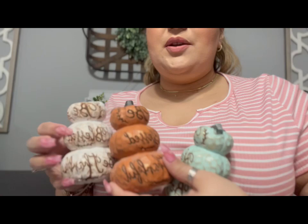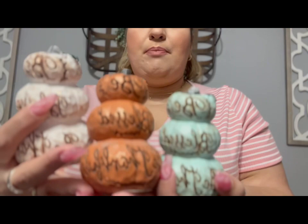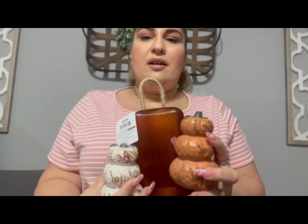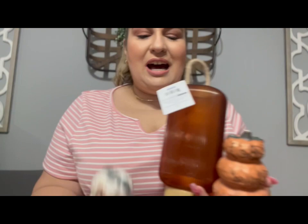So I'm going to scatter these around the house for the fall time. Put one on the coffee table, maybe on my fireplace mantle. I'm not sure yet. But I want to show you guys how pretty this would look together. The colors are everything, right? How beautiful is that, you guys? That really drew my attention.